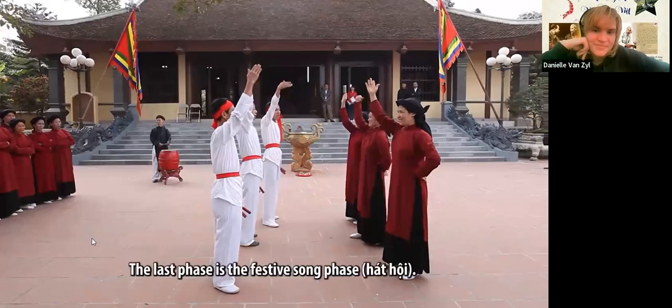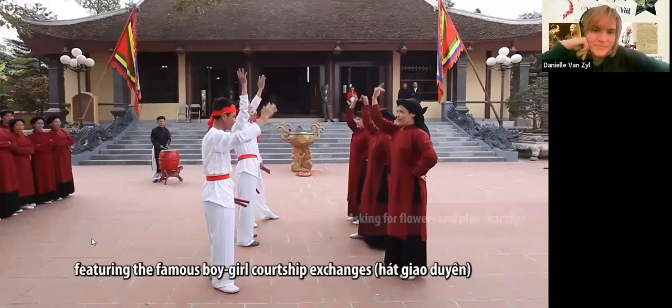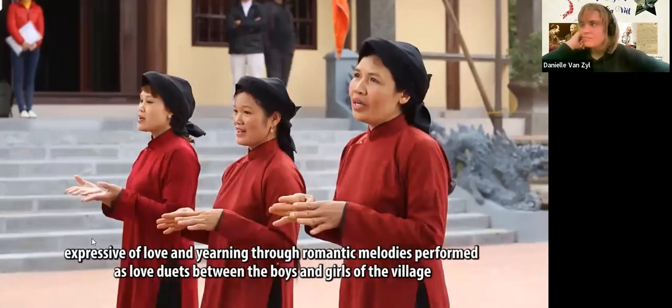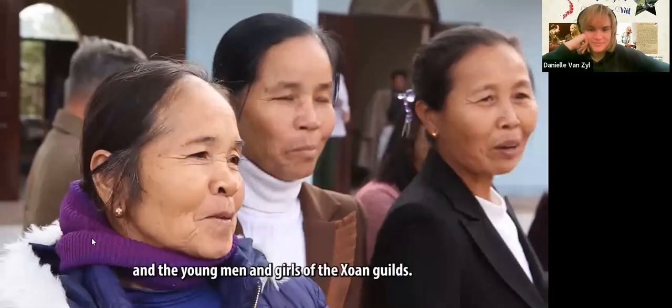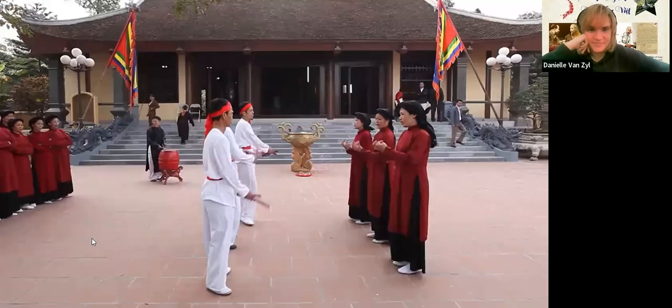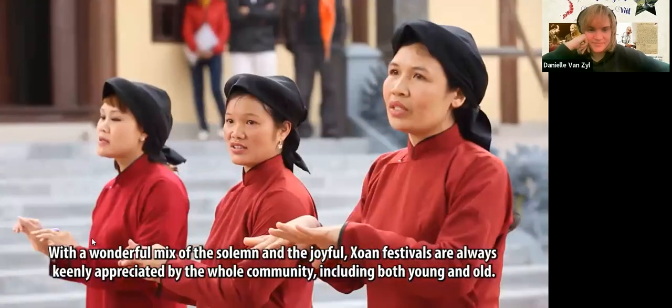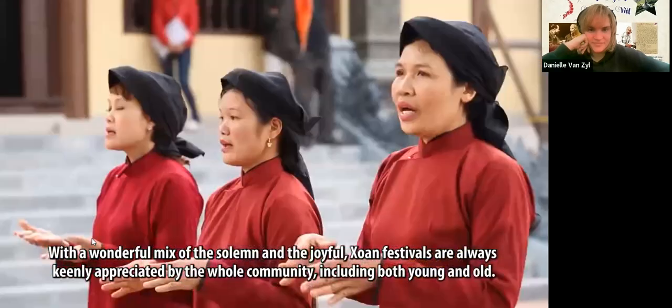The last phase is the festive songs, Hat Hoi, featuring the famous boy-girl courtship exchanges, expressive of love and yearning through romantic melodies performed as love duets between the boys and girls of the village and the young men and girls of the Swan Hills. With a wonderful mix of the solemn and the joyful, swan festivals are always keenly appreciated by the whole community, including both young and old.